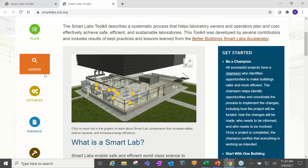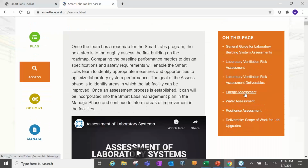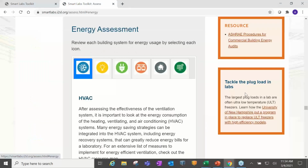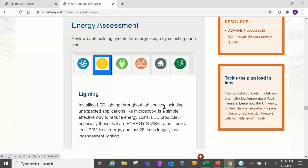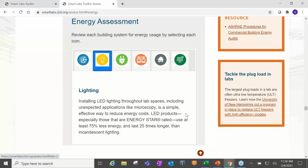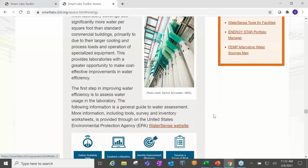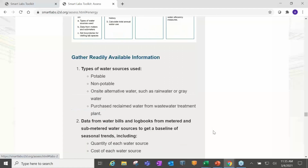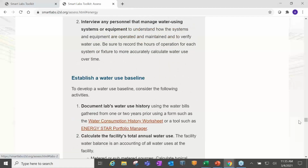So back in the assess, we dove into our deep dive of the lab ventilation risk assessment. There's also some energy assessment and water assessment guidance, so you can look into each of your components, HVAC, lighting, plug loads, and there's links here to find more about those, as well as water assessment. Another important aspect of laboratories is mitigating water usage, so there's guidance on that.